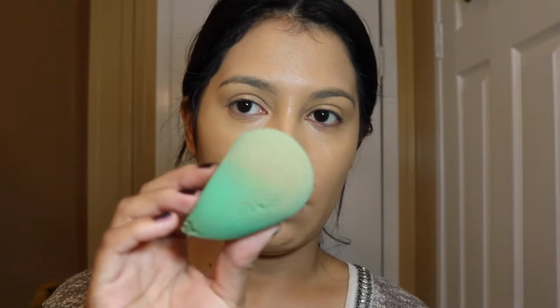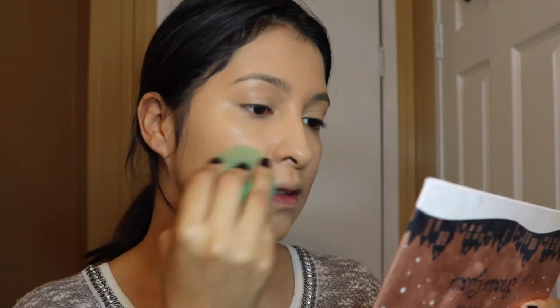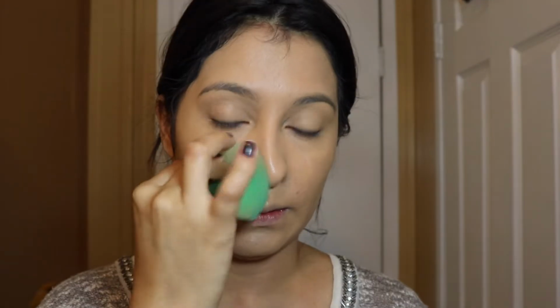Next up for my makeup routine, I'm going to use this wet beauty blender. Make sure you dry off all the excess water, and I'm just going to bounce it off my face, just to get any creases, you know. It just makes a very seamless foundation base. I do this a couple of times. Your nose. There we go.